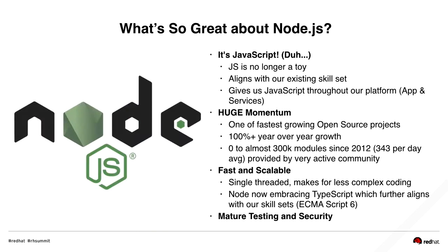Okay. What's so great about Node.js? How many people here are actually familiar with Node? Good. That's actually very good. So I'm a little snarky on this first one. What's so great about it? It's JavaScript, duh. Why is that great?